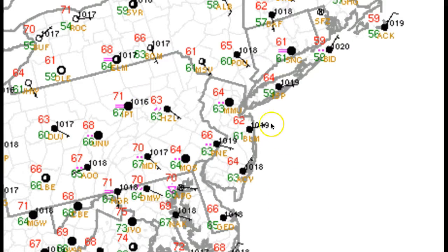We have a marine air mass driven by this easterly wind at around 5 to 10 miles per hour driving into the region, and that leads to a very, very important feature, a stable air mass. And that means that thunderstorm development really won't be all that widespread today. You could see an isolated thunderstorm here and there.